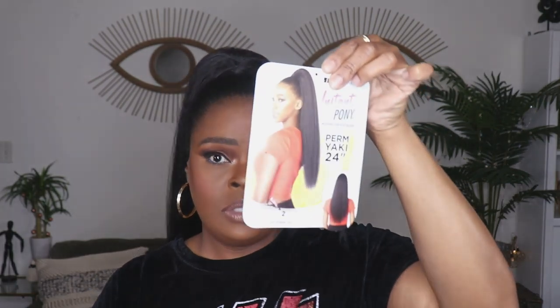I can braid this. I can do a bubble ponytail with this, even though I have a bubble ponytail already that I'm gonna show you guys, but this is just so, so bomb. I can put this in the most beautiful bun ever. So yes, I'm feeling this one. And again, this is the Sensationnel Perm Yaki 24-inch ponytail. So yeah, this is definitely a summer go-to right here. So, so cute. I just wanna throw this around, like, girl, this is all me.